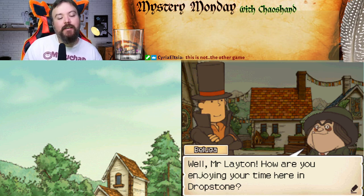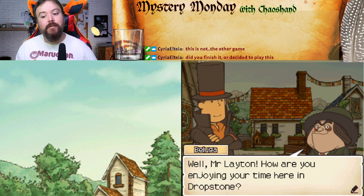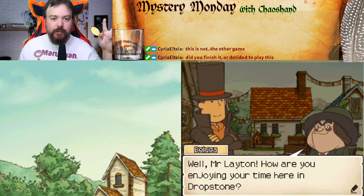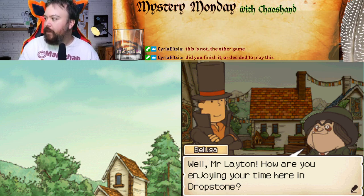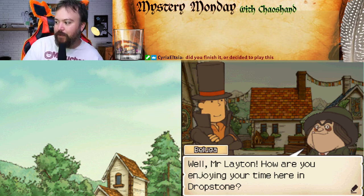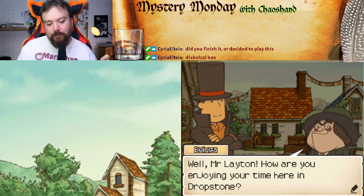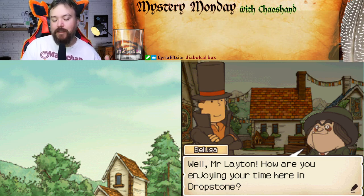Yeah, no, okay. So we were playing Professor Layton versus Phoenix Wright, which looks way different than this because it's a 3DS game and quite a few years newer. This is Professor Layton 2, basically. Wait a second, I just thought of something. Okay, never mind. At first I thought I'd had the wrong title the whole time, but I don't have a title on here. It's just Mystery Monday. But this is Professor Layton and the Diabolical Box, or the version I'm playing, which is Professor Layton and Pandora's Box. But they're the same game. This is just the European version.